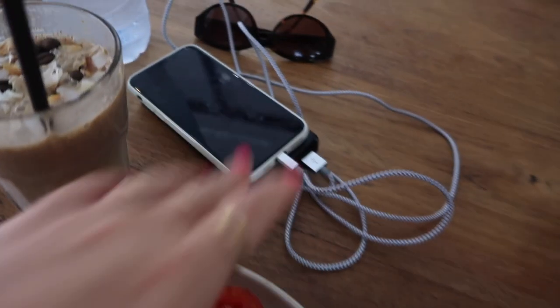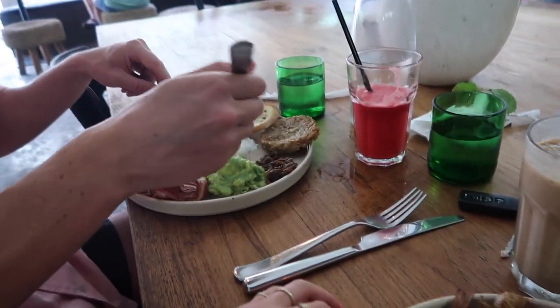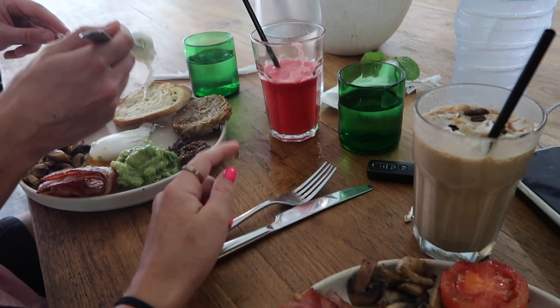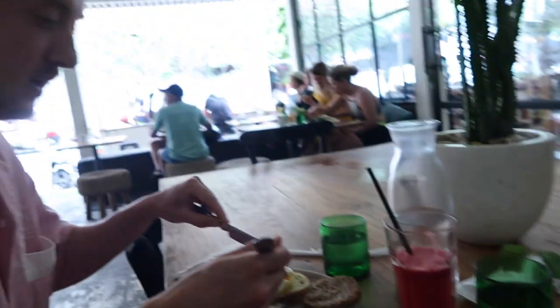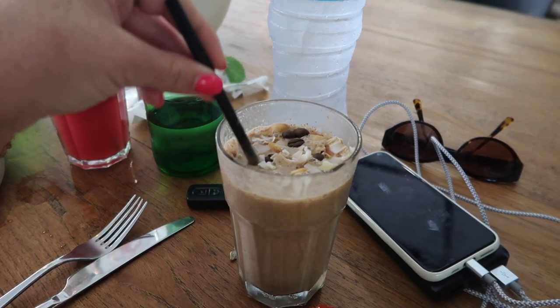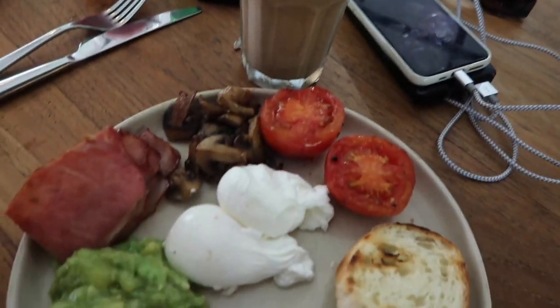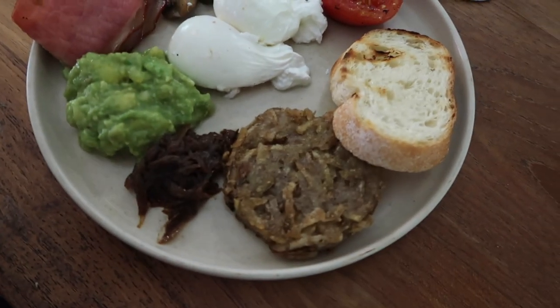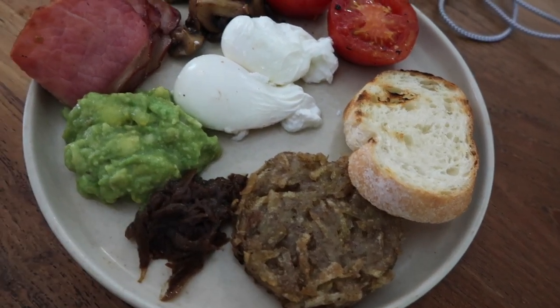Oh, I'm dying for this breakfast. What is the time? Oh, it's 10:45. It's quite late for us. We've both got the same. Corey got a juice because he's been a bit poorly last night and this morning, haven't you? Not in the best way, so he's had a bit of an energizer juice. I've had this coffee smoothie type thing. It's lovely. And I'm gonna tuck into this. This is the hash brown, so I'm interested to try this.